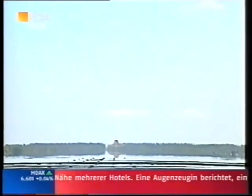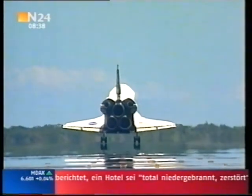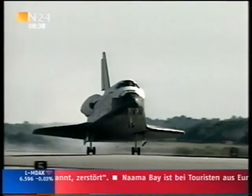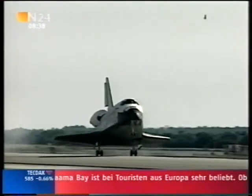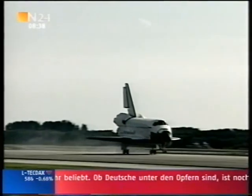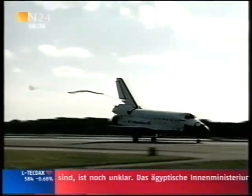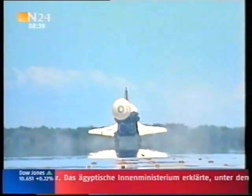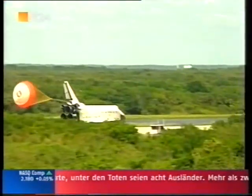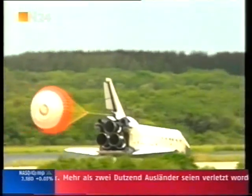Die Landegeschwindigkeit beträgt 350 bis 370 Kilometer pro Stunde. Main gear touchdown. Die Landebahn ist 5 Kilometer lang. Ausweichplätze gibt es in Dijon, in Frankreich und in Spanien. Auch auf dem Flughafen Köln-Bonn könnte der Raumgleiter aufsetzen. Der Bremsfallschirm lässt den Koloss auf der 5 Kilometer langen Piste irgendwann zum Stehen kommen.